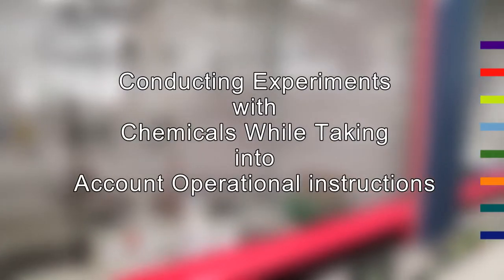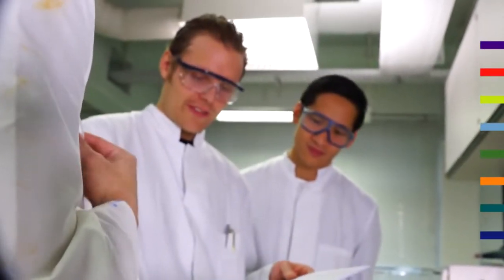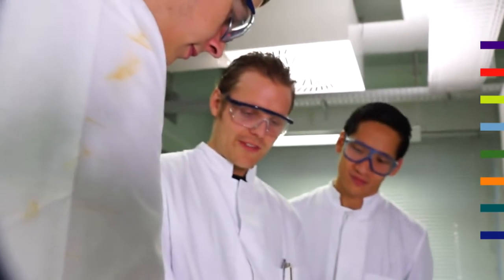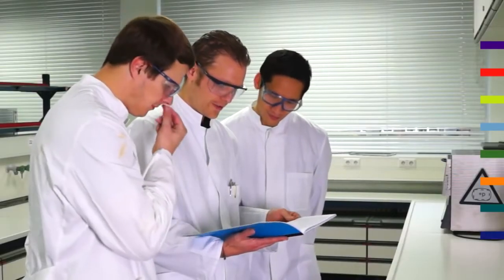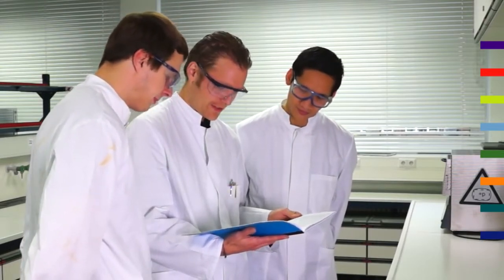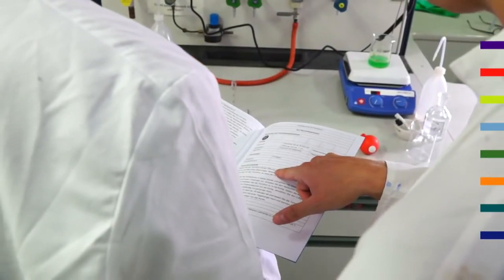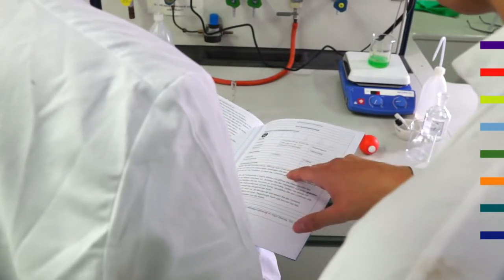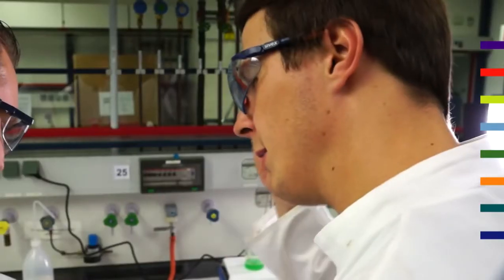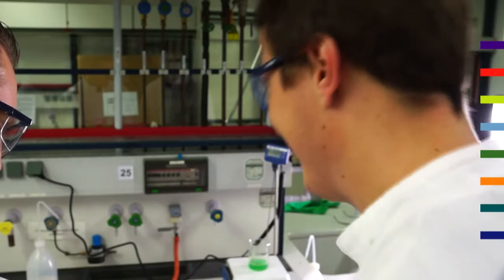Experimenting with chemicals while bearing in mind the operating instructions. As soon as you start an experiment, a few things need attention. All experiments must be carefully planned and prepared. Good preparations can be done by reading the description of the experiment and the operating instructions, by reading the labeling of the starting materials and synthesized compounds, dangers for persons and the environment, required safety precautions and codes of practice, behavior in case of emergency, first aid measures in case of accidents, and notes for the disposal of the chemical.